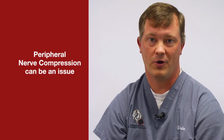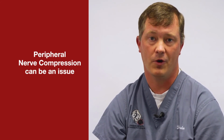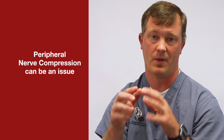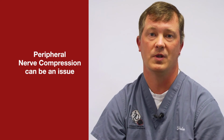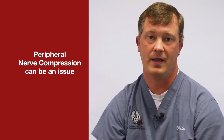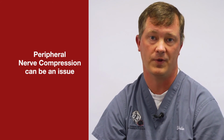So with peripheral nerve compressions, similar to carpal tunnel syndrome, we don't encourage people just to grin and bear it. Nerves are like fiber optics. It's one big tube with a bunch of little bitty tubes running down the middle. If that big tube gets squeezed, it can start to pinch off those little tubes. If those little tubes get pinched long enough, you can get permanent nerve damage.